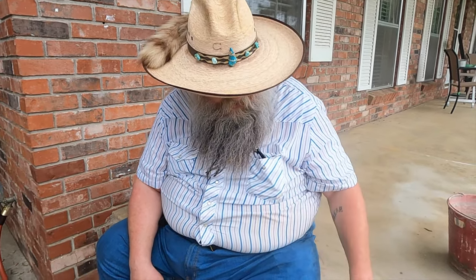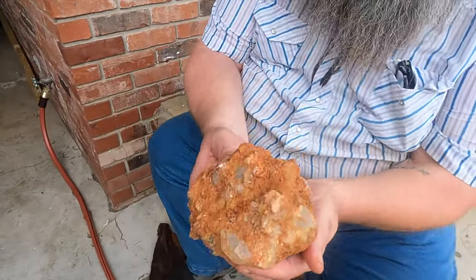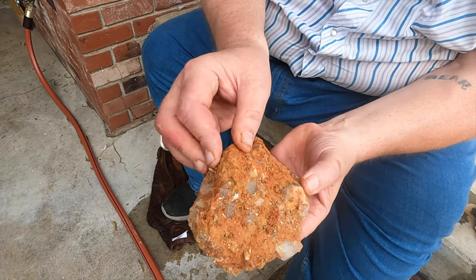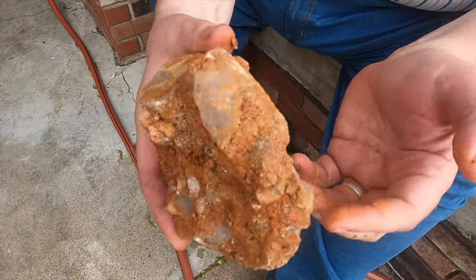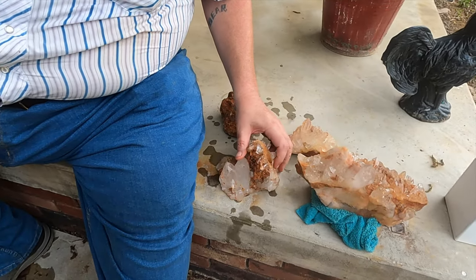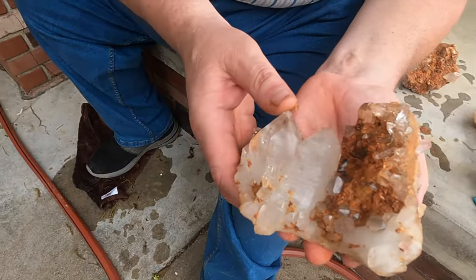Here's some of the stuff that we brought back out of there. I'm gonna show you what it looks like when we pull it out of the ground. This is all that red clay. This is what the crystals grow in. You can see the crystals down inside here. See the quartz down inside there. Then we take them and we start cleaning them up a little bit. These ones are minor clean. These are not completely done, but you can see the stuff that we start to uncover in here.